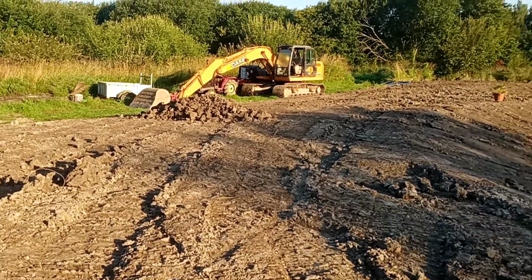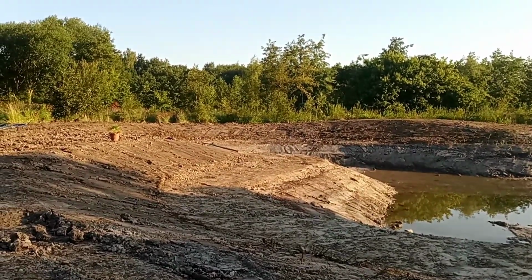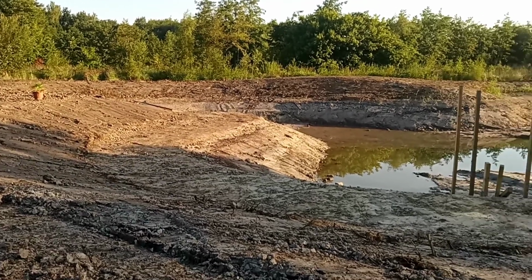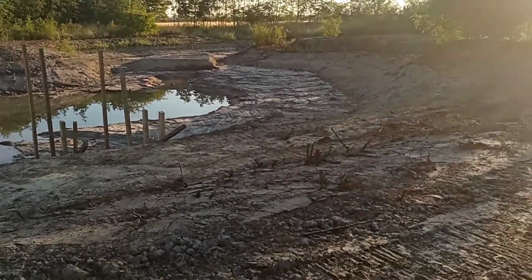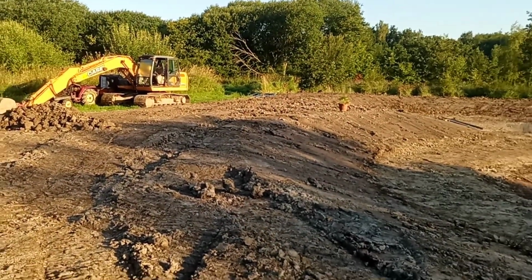Good morning. It's a lovely day here. Sun's out, blue sky, down at the pond job, as you can see. We finally got it all dug. The digger seems happy now.